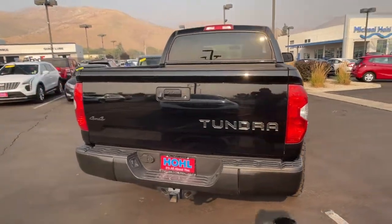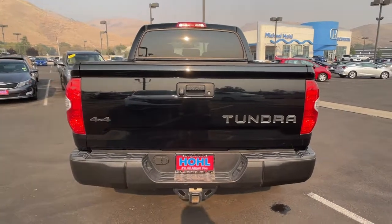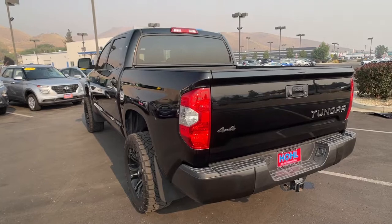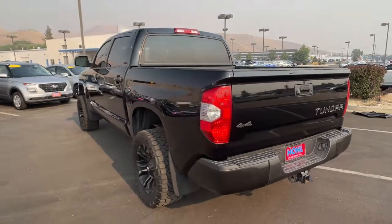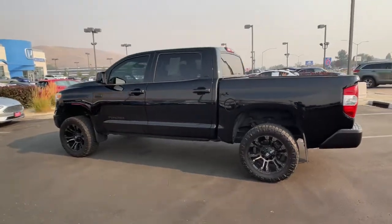These are just some of the great options this vehicle comes with: keyless entry, four-wheel drive, heated mirrors, backup camera, fog lamps, satellite radio, Bluetooth connection, stability control, traction control, tow hooks.